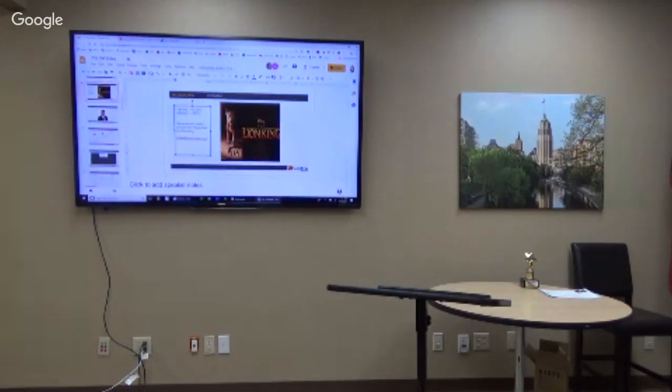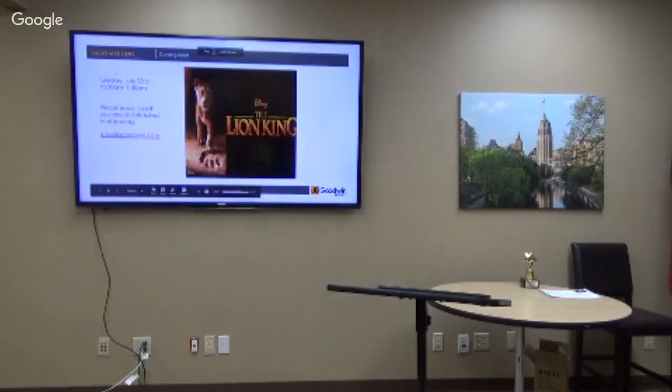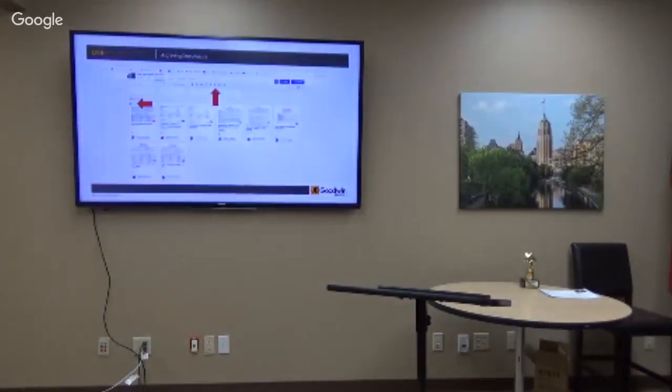Sorry, I changed it in there, but it didn't update. Remind us which theater. The Embassy. Yes, Santikos Embassy, which is right there on Bitters and 281. Great theater, really comfortable. There will be a real estate takeaway from this. This is not just a party day.